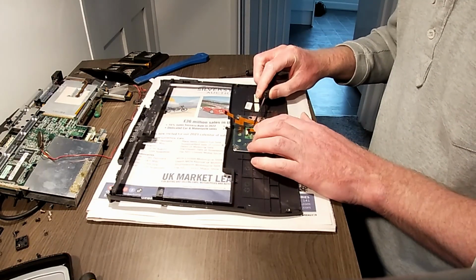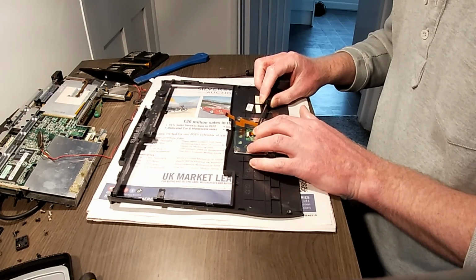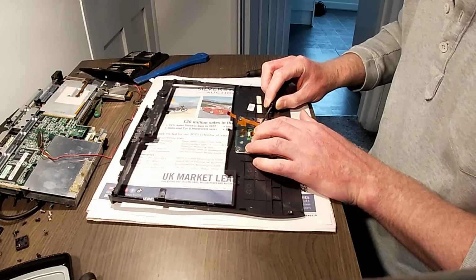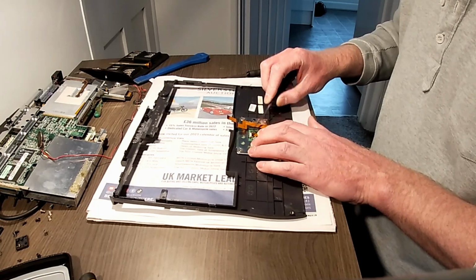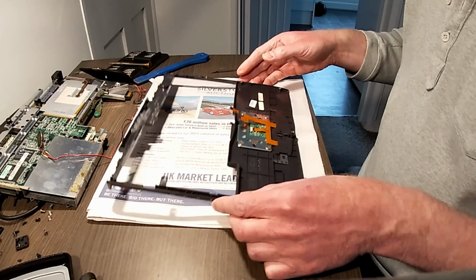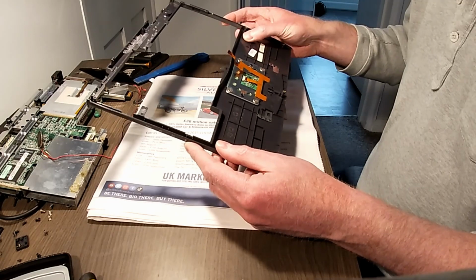And connecting the ribbon cable to the touchpad. Is it going to push in nicely? There we go. Lovely. I think that just sits on there, that's fine. And that is it. I don't think there's any more parts fit to this.